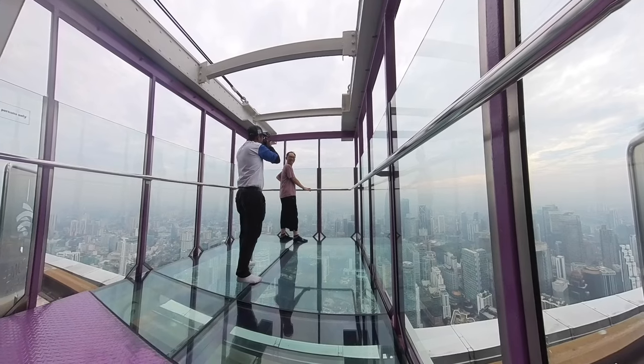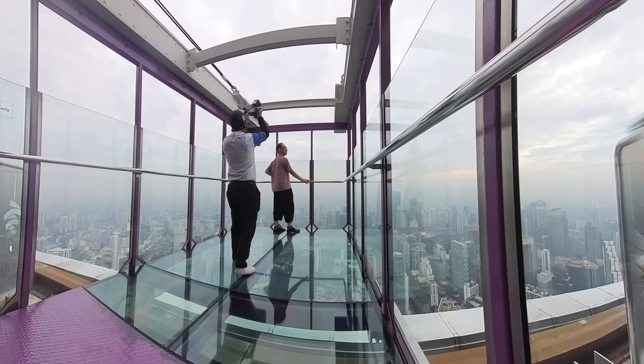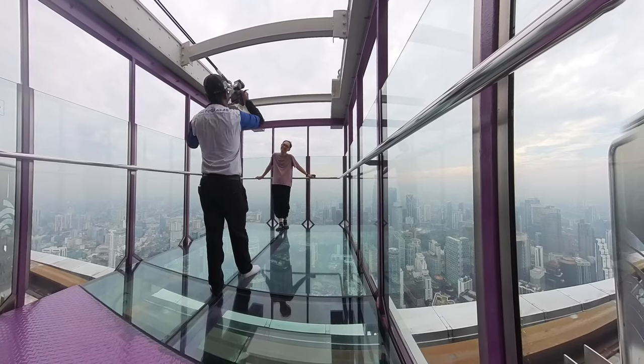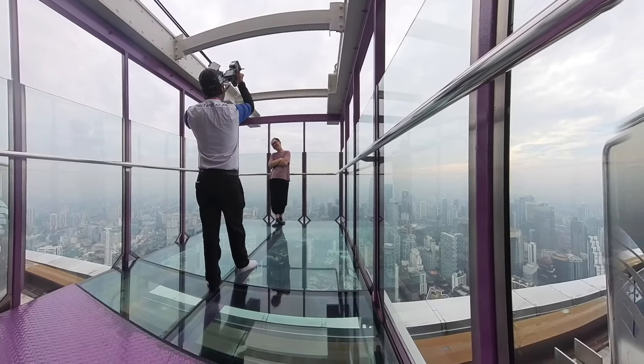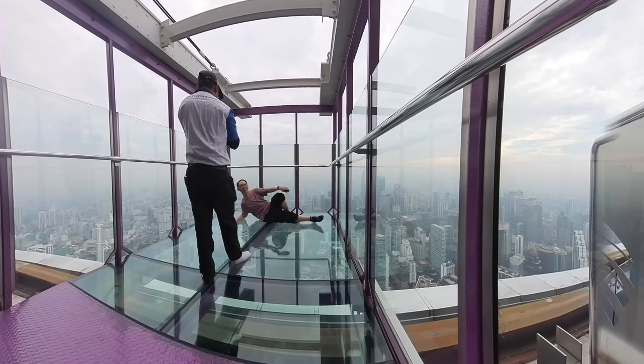There will be a staff helping the visitor to take the photo using their camera. After all the poses suggested, you can pass your camera to him to take your own photo, as the photos taken using their camera need to be purchased.